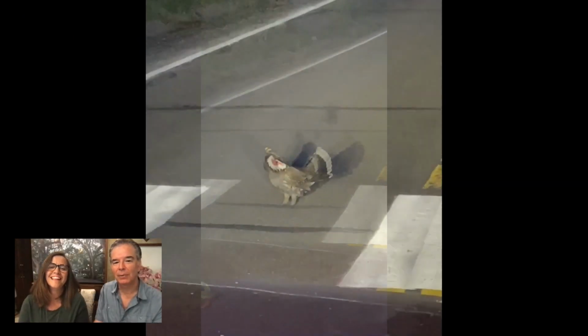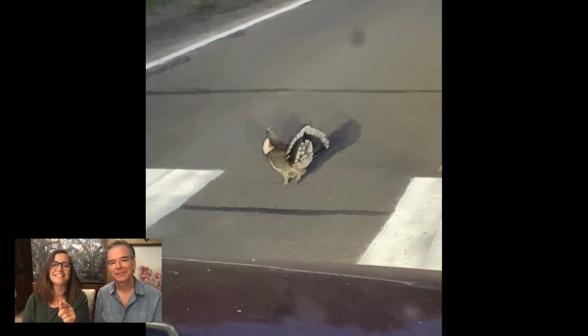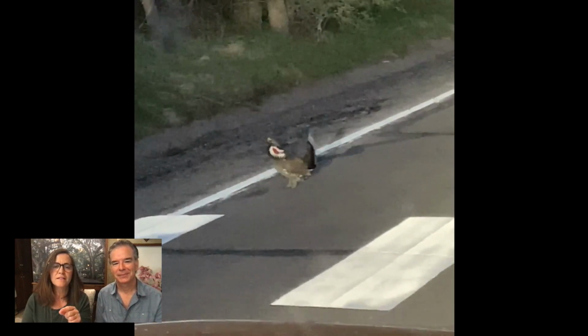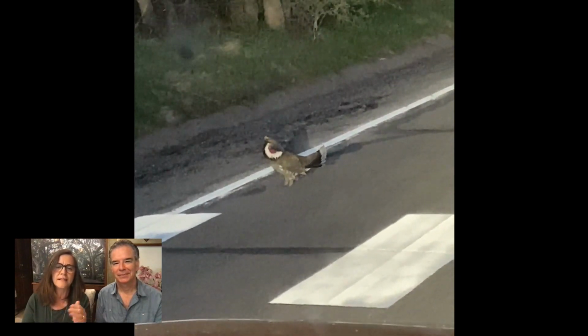All right. This is what we saw. Now, what is this, Deborah? Well, first of all, I'm going to ask y'all, do you know what this is? Does anybody know what this is? Because we saw it when we were coming through the park. It came out, and he was really kind of funny. I only caught him on that side, but he kept walking back and forth in front of us and sort of in front of the Jeep like he was very cocky. Yeah, very.